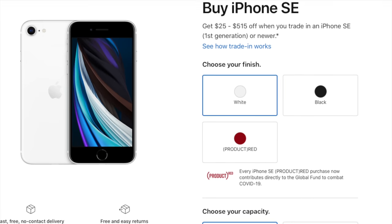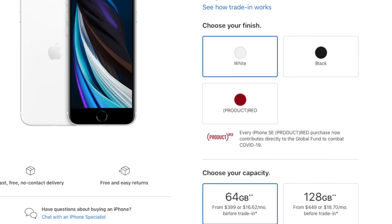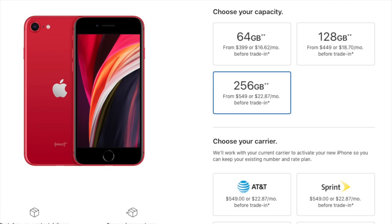The base model comes with 64 gigabytes of storage, a couple of different color options, and the now slightly older, but still very relevant A13 processor. You can spec this all the way up to 256 gigabytes of storage for $549, which is still less money than most of the other iPhone's base models. Okay, I'm fibbing a little bit.